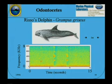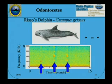Grampus is now a slightly smaller whale. This particular recording is from the Channel Islands region just off of California, and you can see the melon area, this elaborated part of its head. This is a recording with some probably sperm whales present also. You'll hear a lot of clicking, but there are three sounds, a more whistly sound and then two sets of fast clicks.